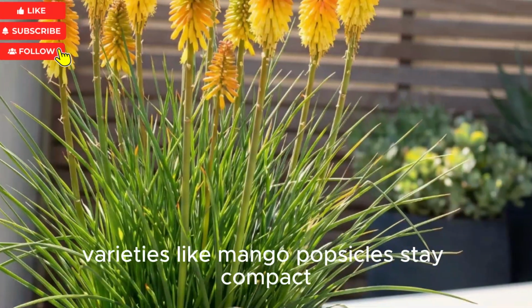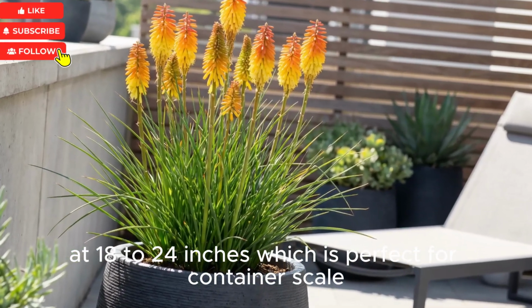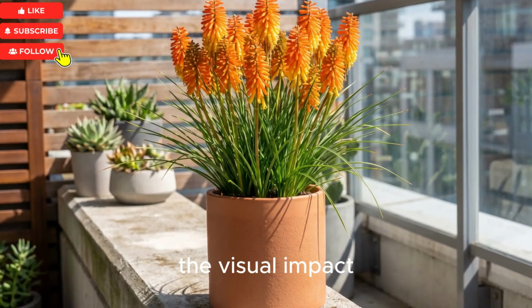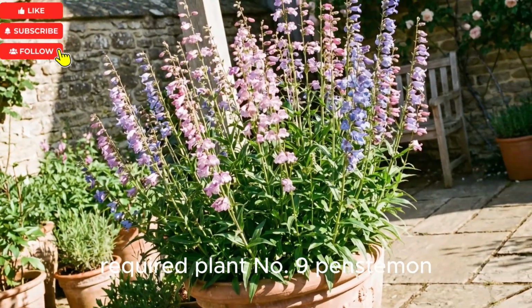Varieties like Mango Popsicle stay compact at 18 to 24 inches, which is perfect for container scale. Kniphofia handles heat, handles drought, and once established, it's one of the toughest perennials you can grow. The visual impact is completely disproportionate to the maintenance required. Plant number 9. Penstemon.